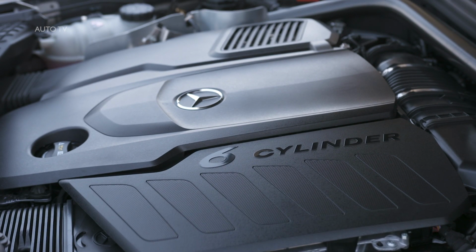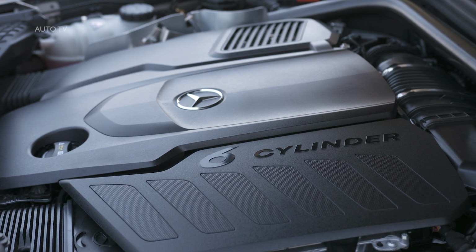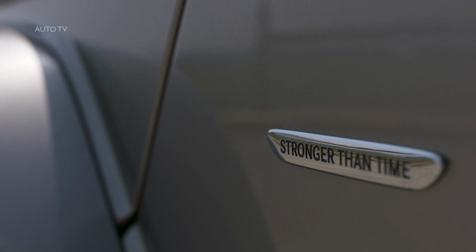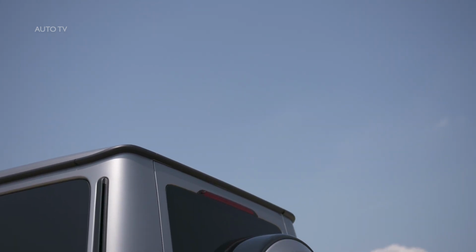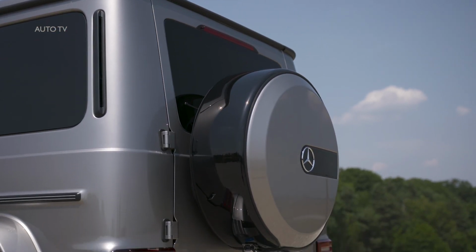It's linked to Mercedes' in-house produced 9-speed automatic gearbox and 4MATIC four-wheel drive system with low-range gearing and 3 differential locks as standard. Official performance claims point to a 0-62 mph time of 6.4 seconds, a top speed electronically limited to 131 mph and combined fuel consumption of 29.4 mpg and CO2 emissions of 253 grams per kilometer on the WLTP test.